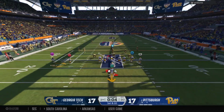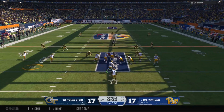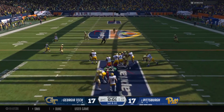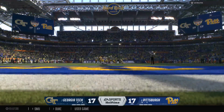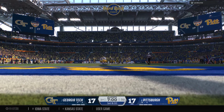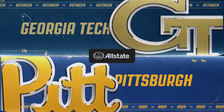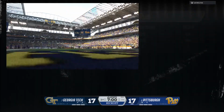Time ticking away. Time for just one more play before halftime. They'll keep it on the ground with the counter play. Gets the first and still running. Tackle made at the 37. That's a solid gain. Minutes going to wrap up the first half here. Let's kick it now to Kevin Connors with our halftime update.